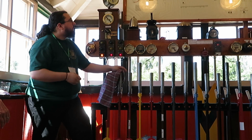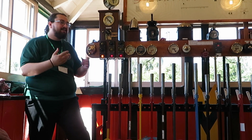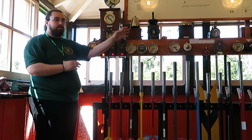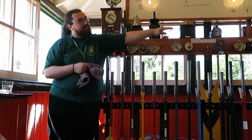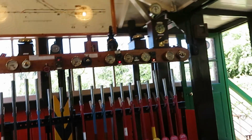So, we've got a train coming, and we need to play a game of pass the parcel, a game of hot potato. We want to move the train down the line and into the next signal box, which is Kimbridge at the other end. So if somebody would like to go to the plunger at the other end of this shelf, marked Kimbridge, and press that once. Someone wants to go for it.